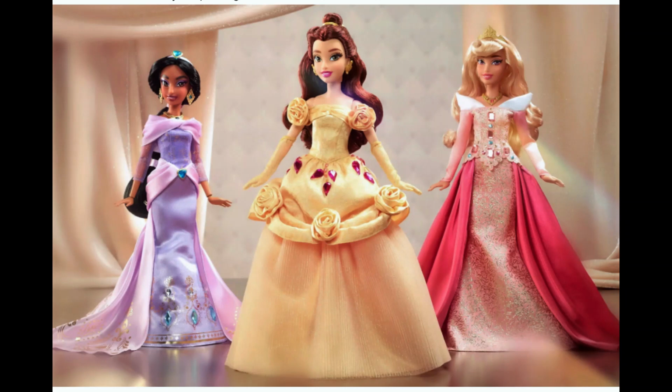And I have to say these look so much better than the Platinum 100 Years of Wonder Cinderella and Tiana. Not because the Tiana and Cinderella dolls were ugly, because they were very beautiful. In fact, the sculpts are quite possibly the best sculpts out there at the moment, and the same thing happens with these ones. I mean the sculpts, and I believe the hair is going to be Saran, because that's the hair Mattel tends to use, especially for a collector's edition.